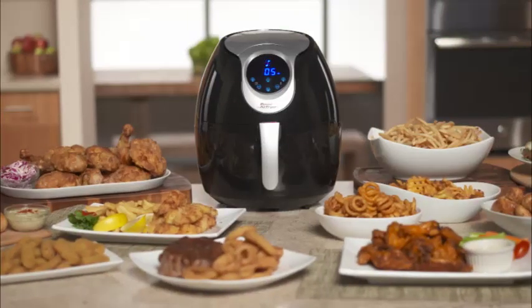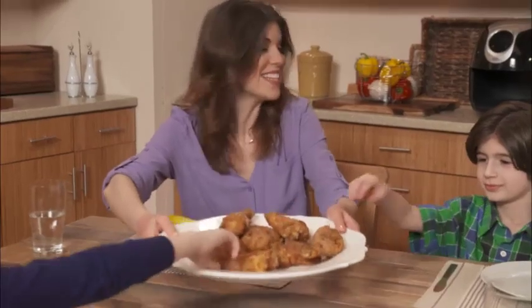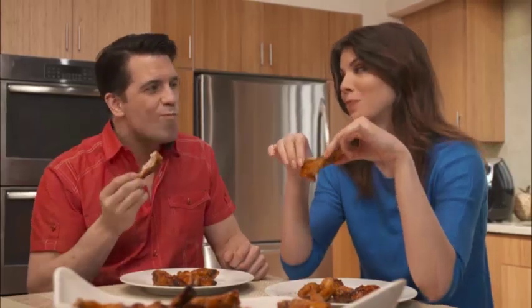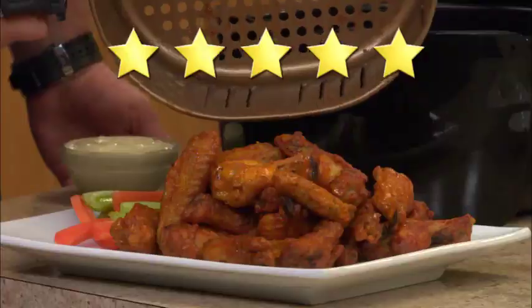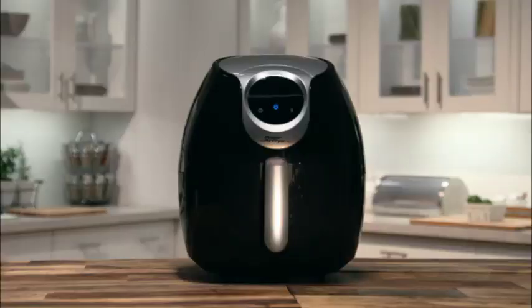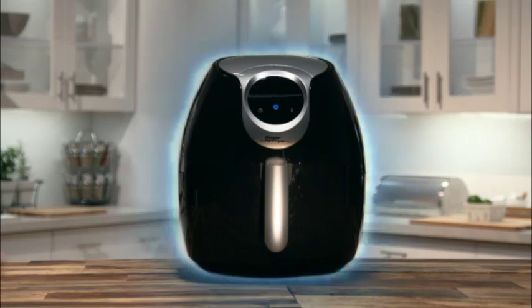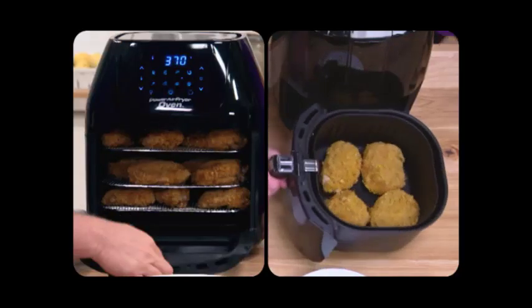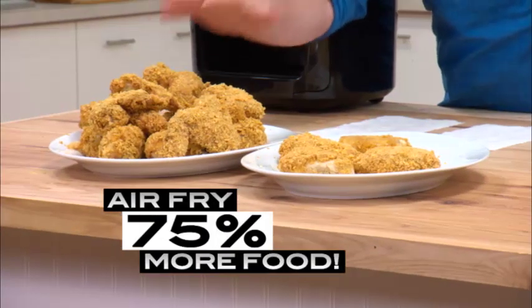We introduced the Power Air Fryer, and it finally became possible to enjoy the crispy, crunchy fried food you love guilt-free. Millions were sold, and the five-star reviews say it all. People love the Power Air Fryer. Now, air frying is taking a quantum leap forward. Introducing the Power Air Fryer Oven, the full oven that can air fry 75% more than traditional air fryers.